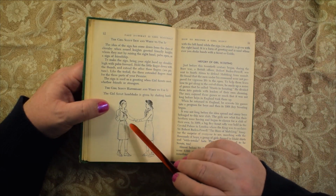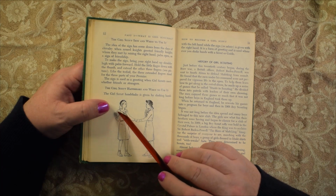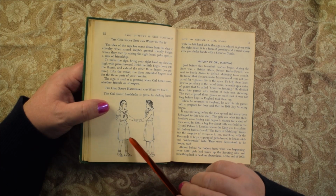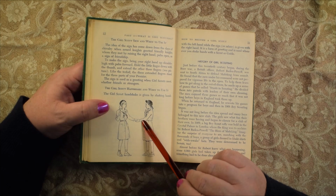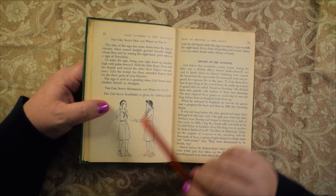You also have a Girl Scout handshake. It's like the secret Girl Scout handshake. You make the Girl Scout sign with your right hand, and you reach out for a handshake with your left hand to another Girl Scout.